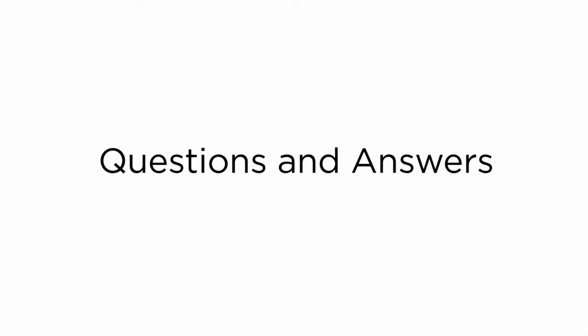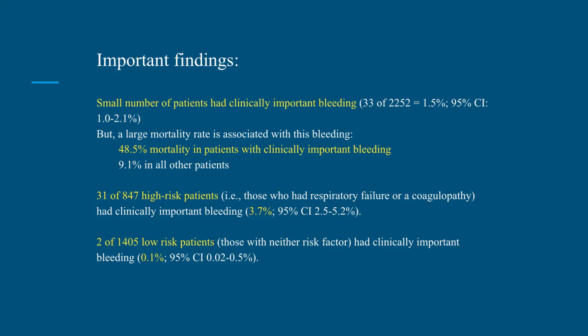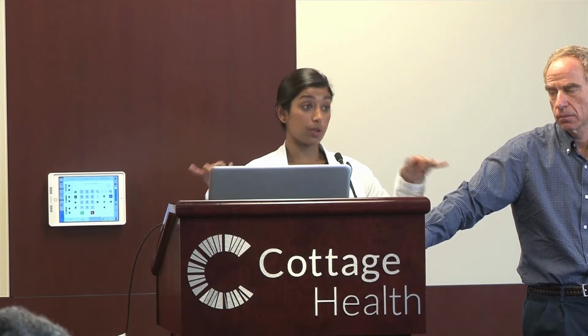Any questions? So the question is, does this slide incorporate those patients who did receive prophylaxis as well as those who didn't? Right, correct. This is all patients, all comers. They did sort this out into patients in the high-risk group and the low-risk group, into those who received prophylaxis and not within those groups, and then looked at the incidence of bleeding.